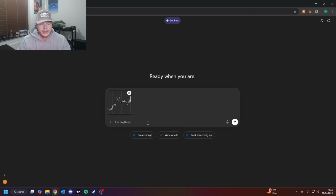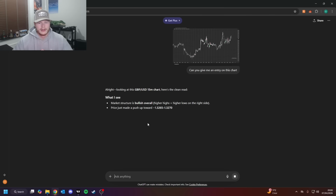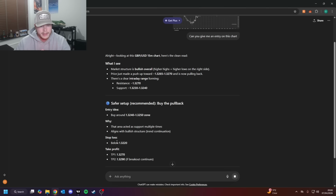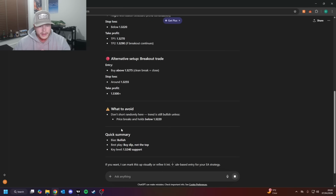We're going to ask for an entry. Simple, can you give me an entry onto this chart? We'll see what ChatGPT does. Buy the pullback, buy around this area here. Stop loss below, take profit the first one, take profit 2 if breakout continues, right? Alternative setup if that's a breakout.